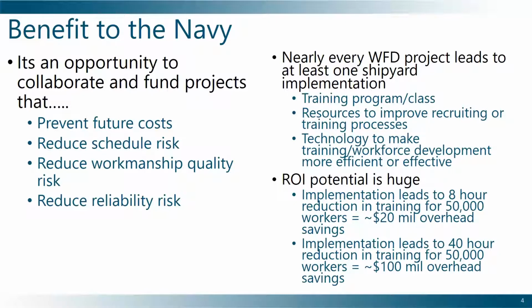The good news is, nearly every Workforce Development Panel project leads to at least one shipyard implementation. This can come in the form of training program implementation or pilot classes that act as an initial proof of concept but become permanent, resources to improve recruiting or training processes to help us compete with other industries, technology to make training and workforce development more efficient or effective.